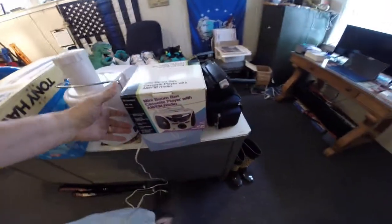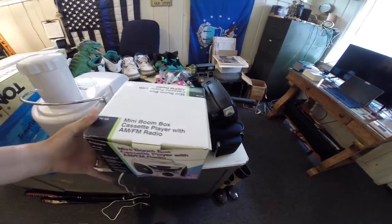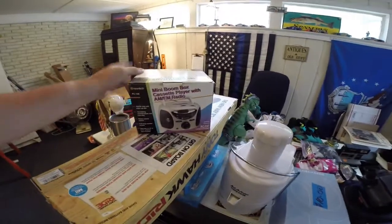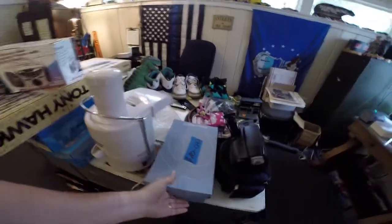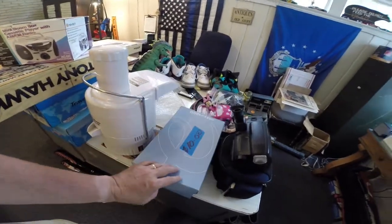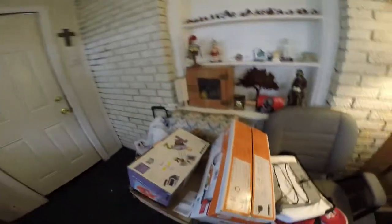I got this Mini Boom cassette player. Haven't looked up the comps on it, but I paid $5 for it. I think I could probably get about 20, 25. Pair of almost brand new shoes, Easy Spirit. Paid $5 for these. It was marked 10, and I could probably get 29 for those.